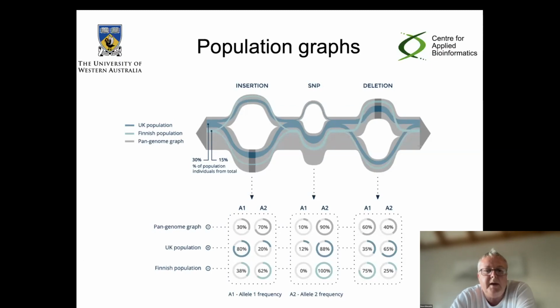We make population graphs for a range of different species, and even species where we made early iterative assembly pangenomes, we've now started using population graphs. They allow you to capture so much more information, relationships between different parts of the genome. So we make population graphs using as many high quality individuals as we can access or produce, and then use that graph to map data from a large number of individuals.